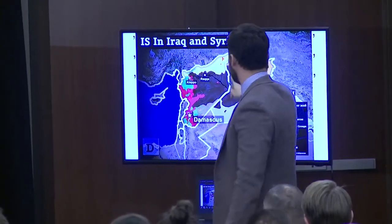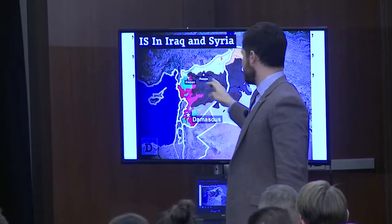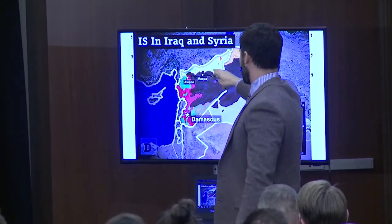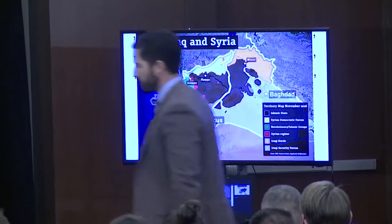And the other thing they had is that this line exists on a map, but for them it didn't exist. They were very good at using the natural lines of communication, or unnatural, like Highway 10 in this case, going from Raqqa to Mosul, flexing their forces across the battle space.